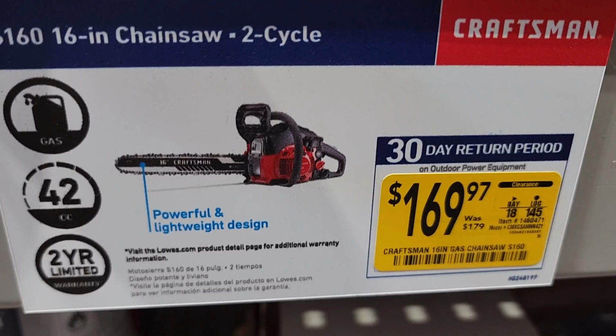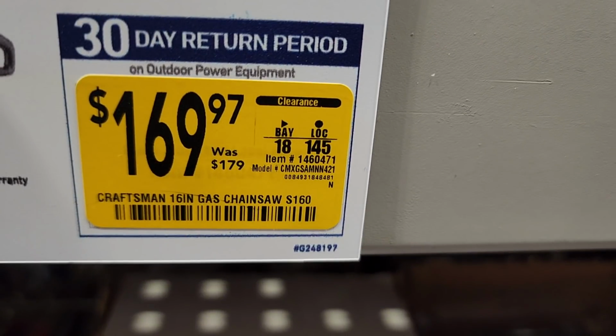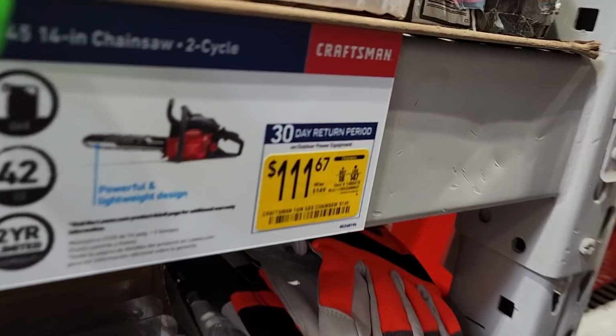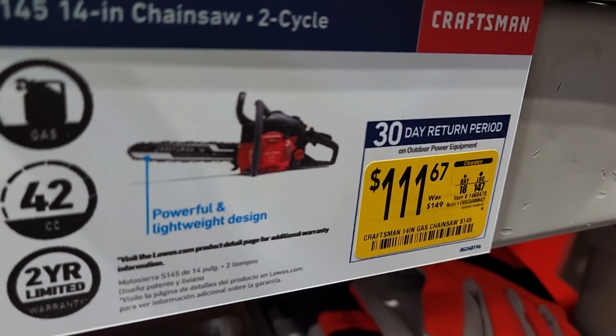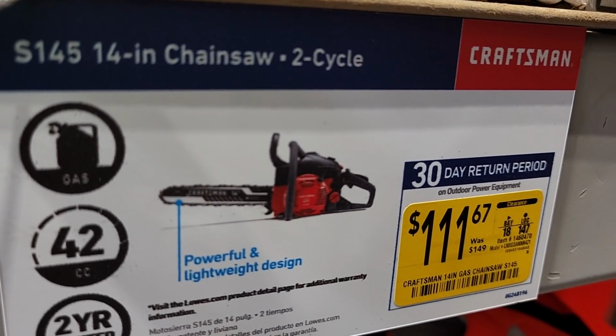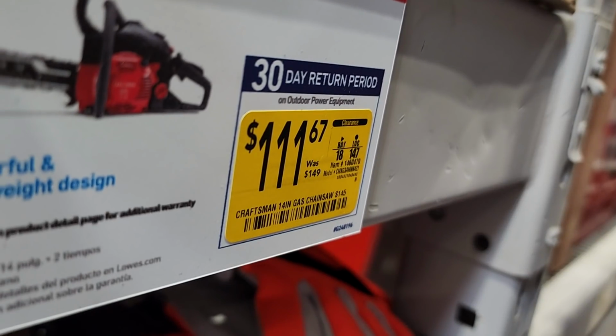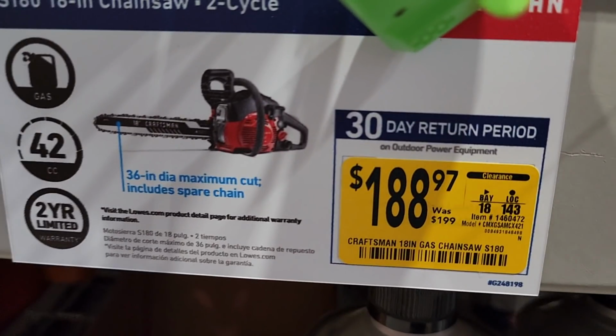We got these on clearance, $169. This is the 16-inch gas chainsaw. Regular price $179. And they got this one for $111, down from $149. This is a really good deal. This was a 14-inch. So definitely check it out. And I believe they did not have that one in stock. They have this one, $188.